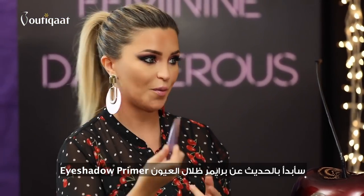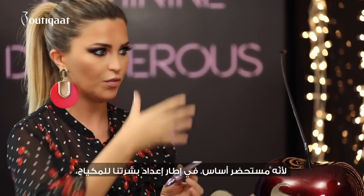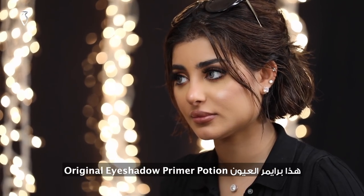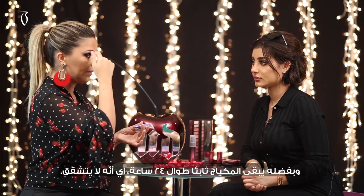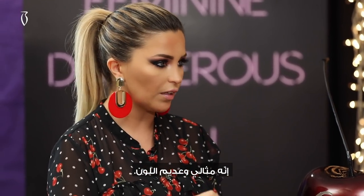So I want to start talking about our eyeshadow primer because it's a base. As we do the same for preparation of your skin, you do for your eyes as well. So this is our original. 24 hours, the makeup doesn't move, so it doesn't crease. So it's perfect, this one, and it's colorless as well.